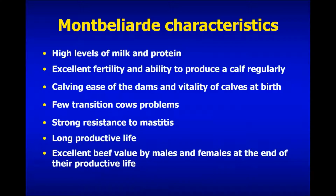So these are some of the characteristics of the Montbéliard: high fat and protein. They have really good fertility. Calving ease is quite good. However, when you cross them with Holstein, you can get some large calves. They don't have a problem having those calves, but it looks a little scary when you get over 100-pound heifer calf coming out. Not many transition problems. They have long productive life, and you get the beef value at the end of their productive life, by the males or females.